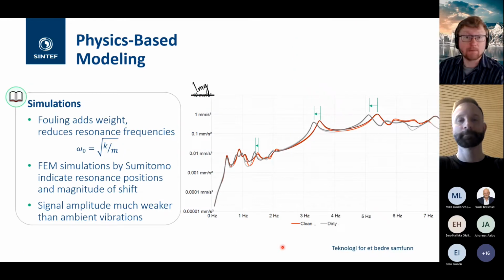Sumitomo has some very skilled mechanical engineers. They have, using FEM simulations, given us some predictions about the mechanical or acousto-mechanical properties of their heat exchangers. The plot you see here shows the vibrational structure simulated for a heat exchanger. And the peaks that you see along here are vibrational resonances. So that, for instance, they predict that there'll be a vibrational resonance at approximately 5.4 hertz. And furthermore, they've simulated the effect of applying fouling to the coils, which will tend to shift these resonances downward.